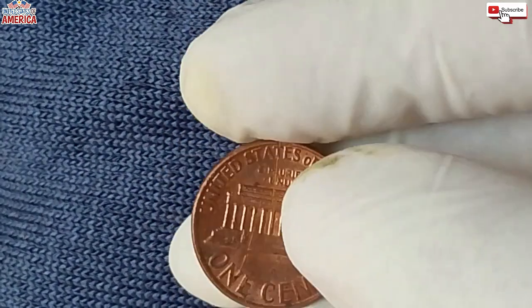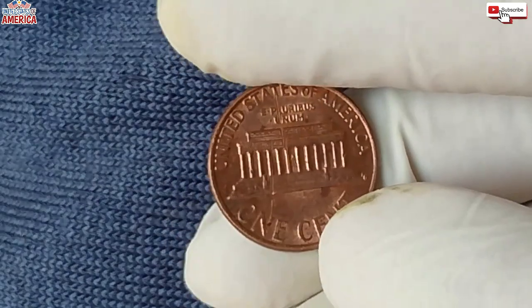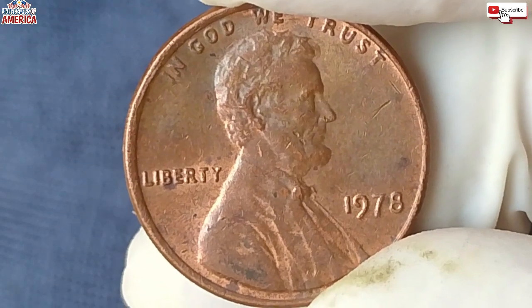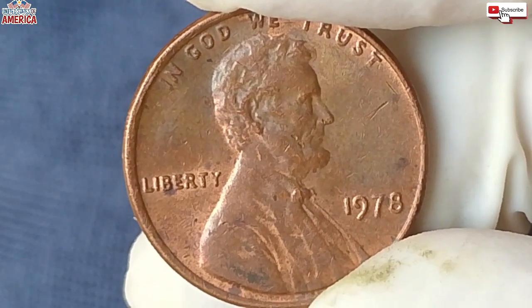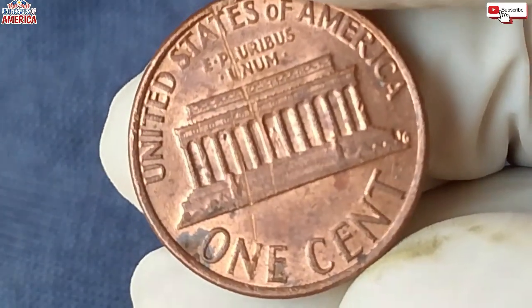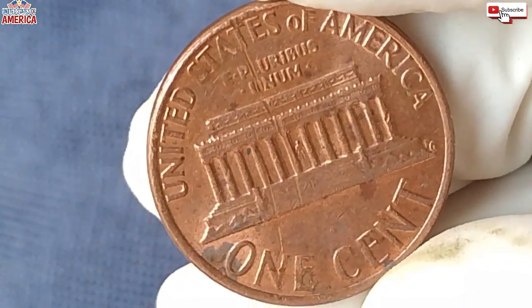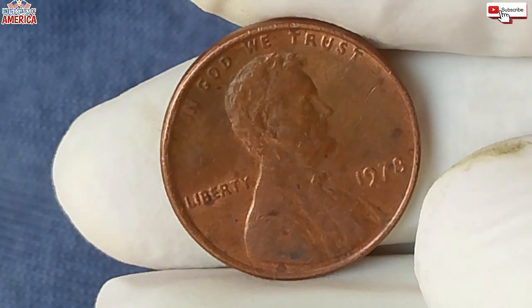The reverse of the 1978 penny features the familiar design of the Lincoln Memorial, which had been used since 1959. The memorial, designed by Frank Gasparro, is an iconic symbol of the nation's history and values. Gasparro's design captures the grandeur of the structure with its columns and steps leading to the great statue of Lincoln seated within. This design was particularly significant because it connected the nation's past with its present, symbolizing the enduring legacy of Lincoln's leadership during one of the most tumultuous times in American history.